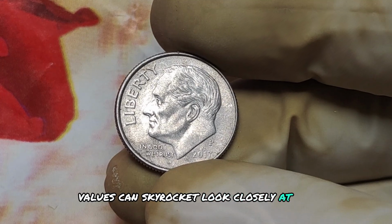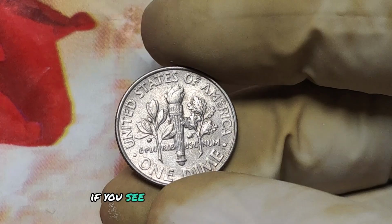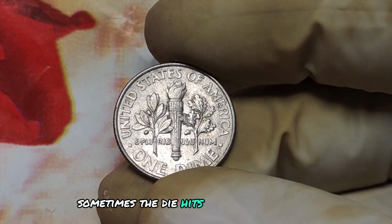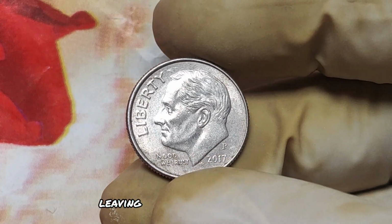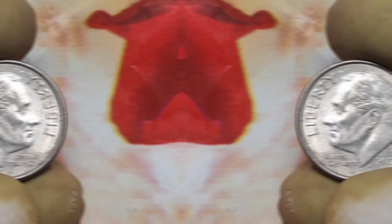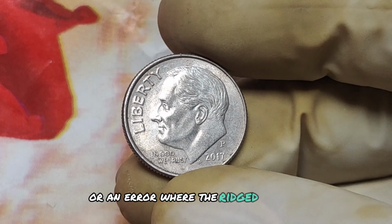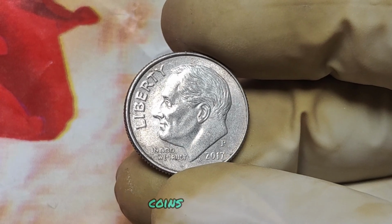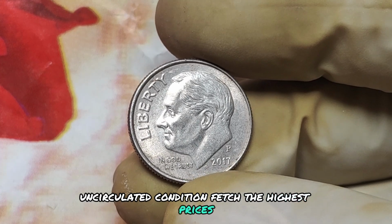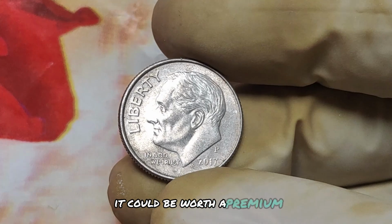Look closely at the date, the word Liberty, and Roosevelt's profile. If you see doubling, you might have a valuable dime. Sometimes the die hits the coin off-center, leaving part of the design missing. These can be very rare and desirable. Some coins have what's called a broad strike, or an error where the ridged edge is smooth instead. Coins in pristine, uncirculated condition fetch the highest prices. If your dime is shiny and free from wear, it could be worth a premium.